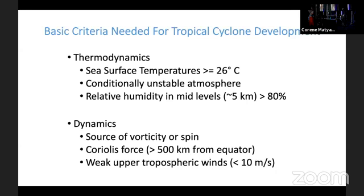Then getting on to the dynamics, so we need this source of spin. So in the northern hemisphere, low-pressure systems spin counterclockwise. In the southern hemisphere, they spin clockwise. But we need something to get that process going. And for a lot of Atlantic basin hurricanes, it's these thunderstorm clusters that come off of the African continent that move over the Atlantic Ocean. And then they're able to develop.